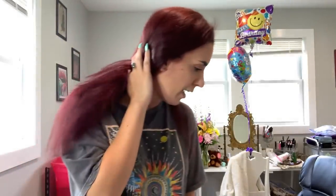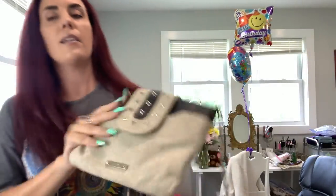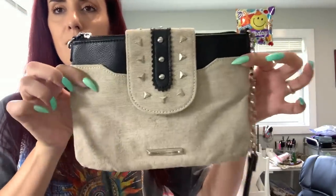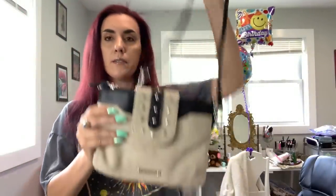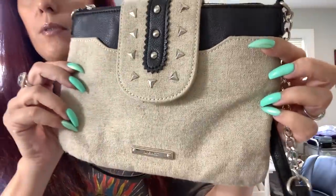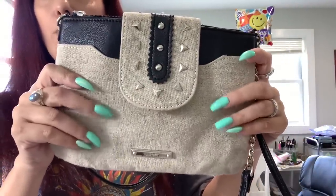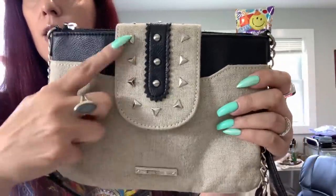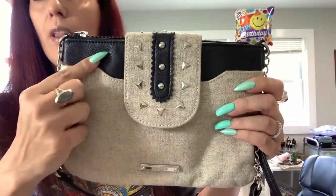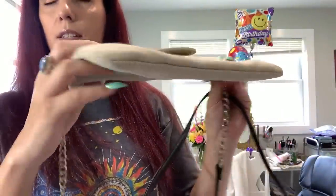Okay, then we have, okay, this one's so cute. This is Nine West. I thought it was adorable. Look at this. It is a crossbody or longer shoulder bag, and I just thought it was so cute. It's got the woven burlap type of material, but it's soft. You have studs, you have black faux leather. There's your Nine West. It's in very good condition.